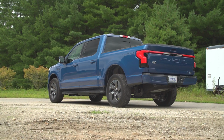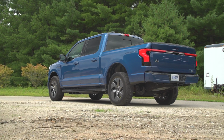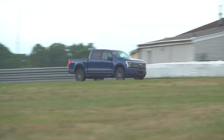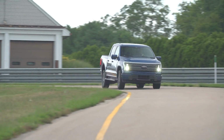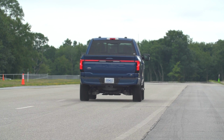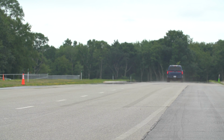But talk about a buzz. A lot of people are really excited about any electric pickups. Just a reminder, pickup trucks are the number one selling body style in the United States and have been seemingly forever, so there's obviously a lot of built-in audience here. One of the things that really struck me about the Lightning is the prodigious amount of power and torque. We're talking 775 pounds-feet of torque. Whoa! So it's super fast.